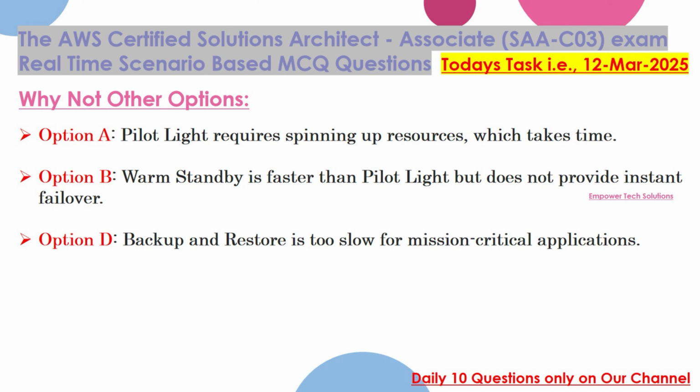Why not other options? Option A. Pilot light requires spinning up resources, which takes time. Option B. Warm standby is faster than pilot light but does not provide instant failover. Option D. Backup and restore is too slow for mission-critical applications.